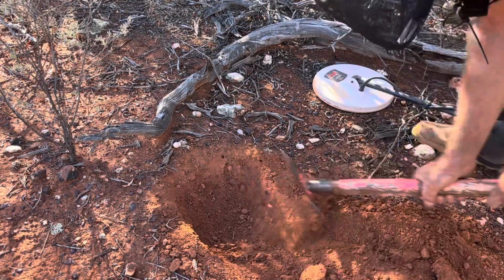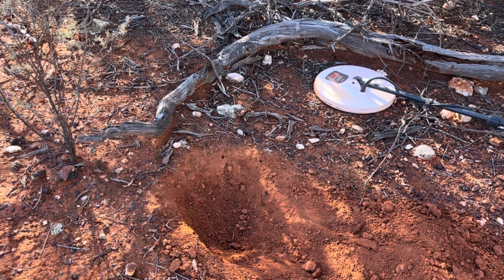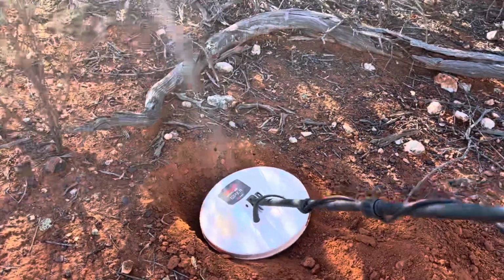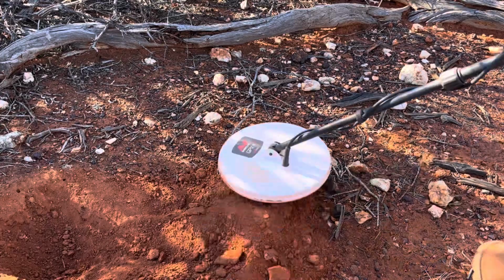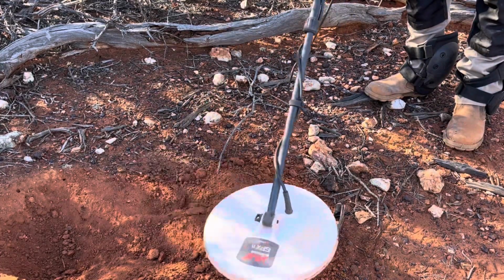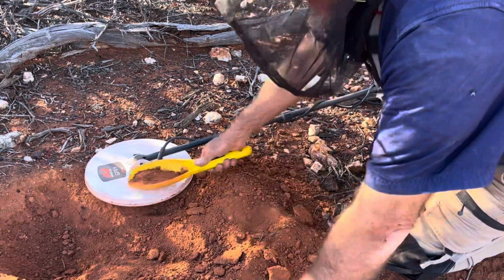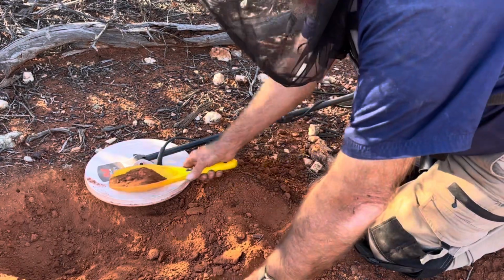Let's see. That'll be out, or it's either out or I've missed where I'm digging. Over my own feet. That was a little bit better than those tiny ones I was getting before. After a motorcycle accident a few years ago, can't squat down.